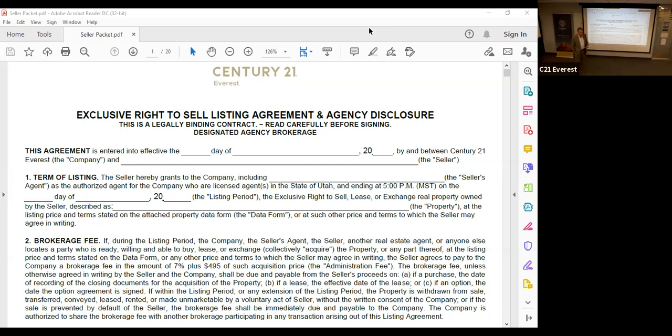All right, and then the next blank line down, it says the real property owned by the seller described as. Obviously you're just going to put in the address of the property there. So you'll have that in. Okay, good. So now let's go down to section 2 here, the brokerage fee.